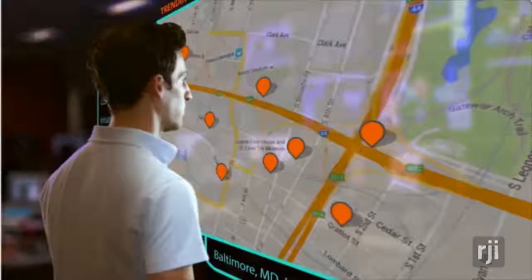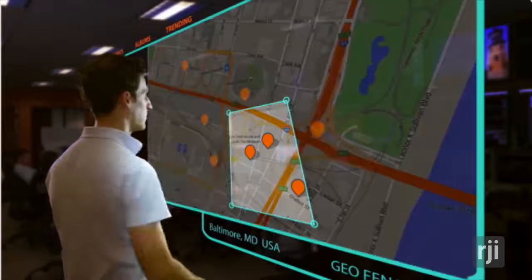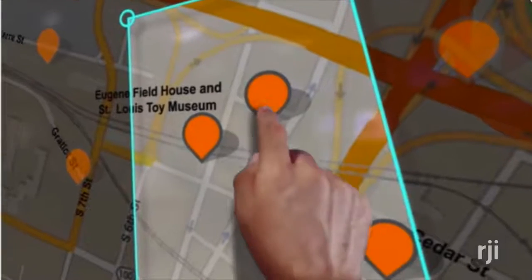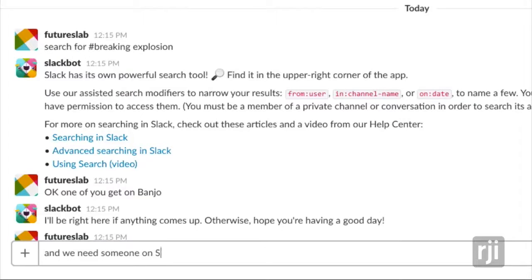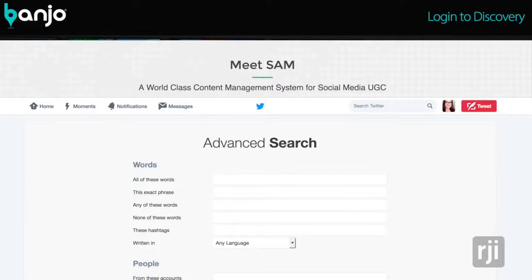Most of the leads that we got for breaking stories we got as tips from our users, and then we would turn to tools like Banjo to flesh out what was going on, to add some context. And so you could see us in our Slack channel, one of us would say, okay, I'm going to go on Banjo, why don't you go on Sam, why don't you do Advanced Twitter Search? And it may seem redundant, but the results were always different.